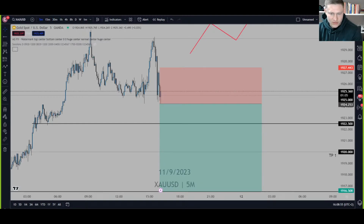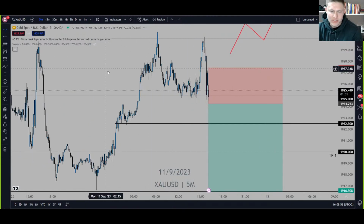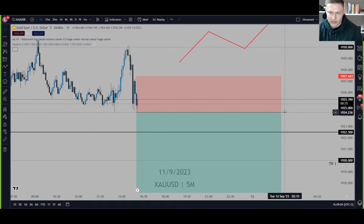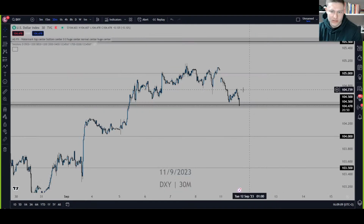Obviously, if the dollar's a bit weaker, normally you'd then be seeing moves up on gold. But at the end of the day, I'm trading gold here. I'm not trading the DXY. What DXY could be doing here is even just giving you a liquidity grab into this 104.5 to still continue moving bullish.